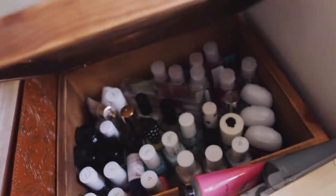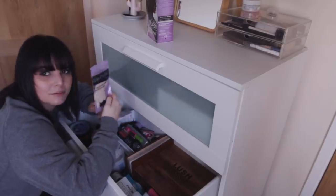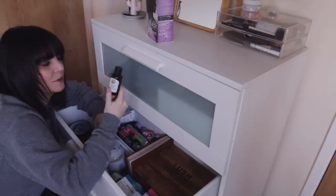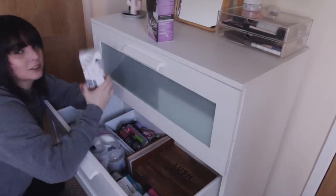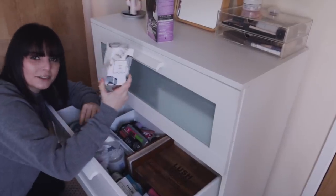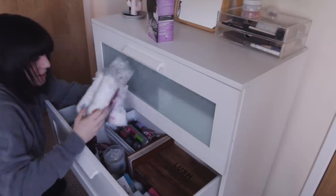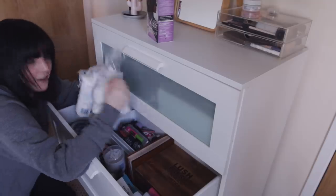I have no clue. Bra extenders to improve the comfort and fit of your bra with some nipple pasties. Why are they in there? Body Shop Ginger Shampoo. This actually works pretty well. So I'm gonna put that in the bathroom. This is just the box for that room spray that you saw. Cotton pads. Do you think I have enough cotton pads?